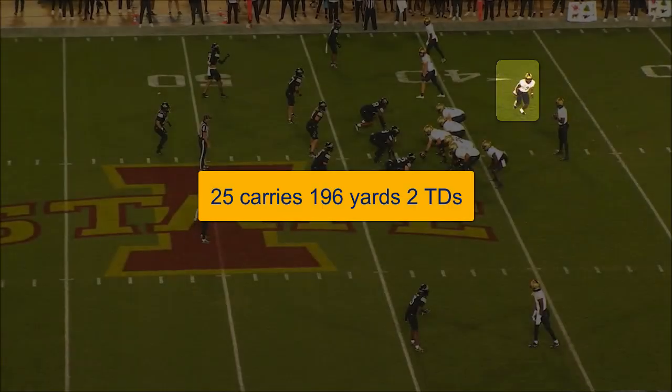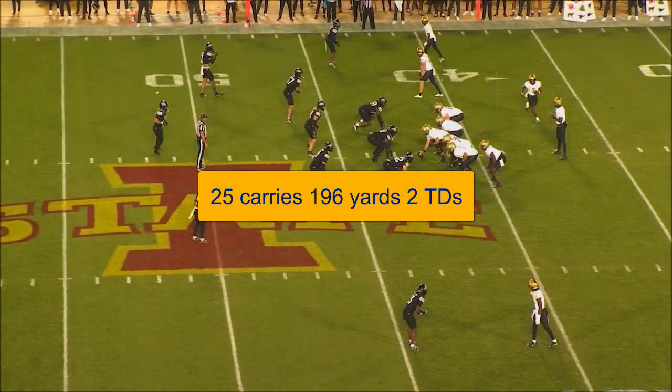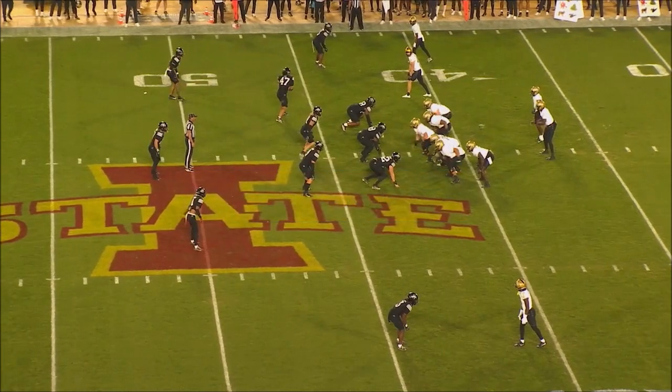This is our third and final film installment on RJ Harvey from 2024 against Iowa State. They lose this game in a shootout, 38-35. He has 25 carries, 196 yards, 2 touchdowns. You're going to see it all: the explosiveness, the vision, running through contact, avoiding defenders. He's going to get a big play right here.